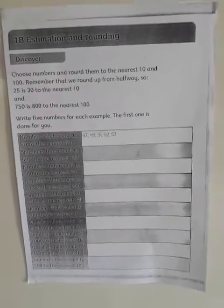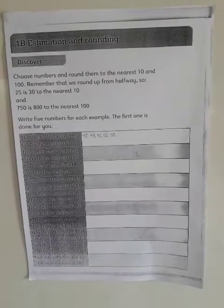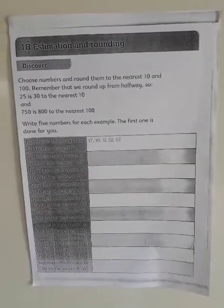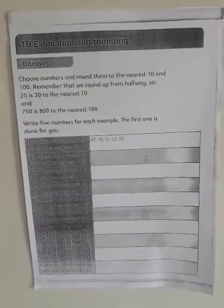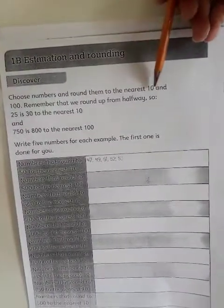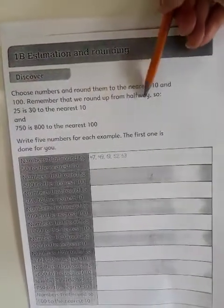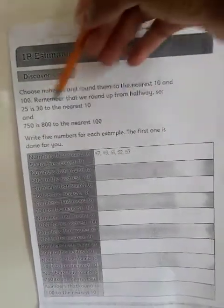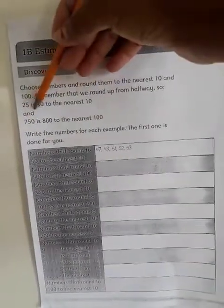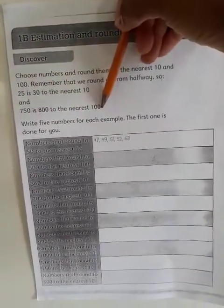Hello Year 3s, this is our Monday work, and this time we'll be looking at comparing numbers, but we'll still be practicing rounding. So let's see what the worksheet is saying. It says choose numbers and round them to the nearest 10 and 100. Remember that we round up from halfway, so for example 25 is 30 to the nearest 10. And 750 is 800 to the nearest 100.